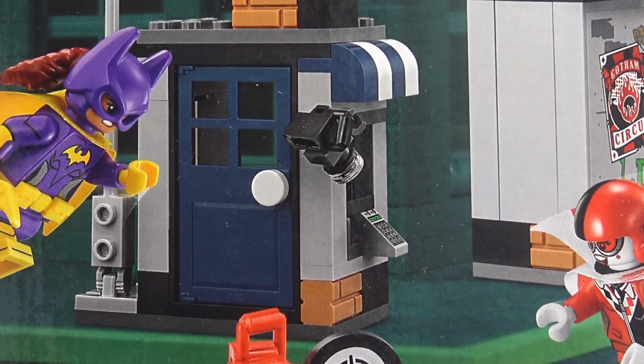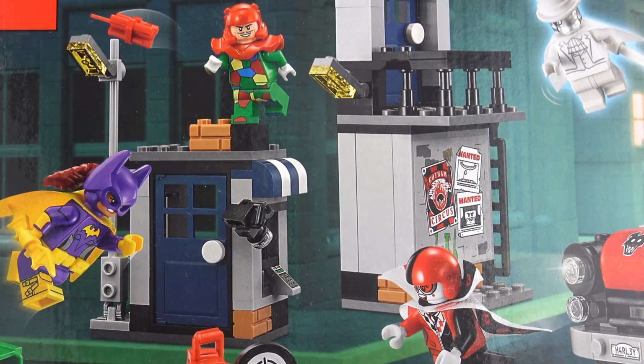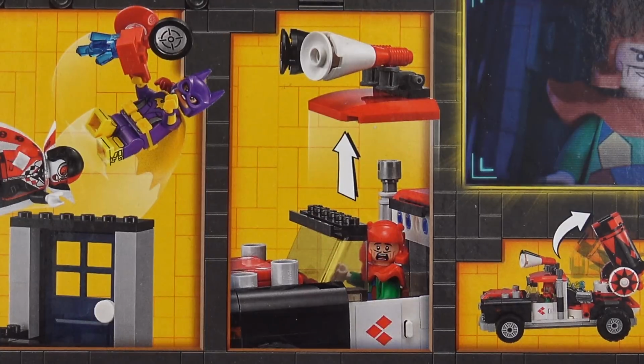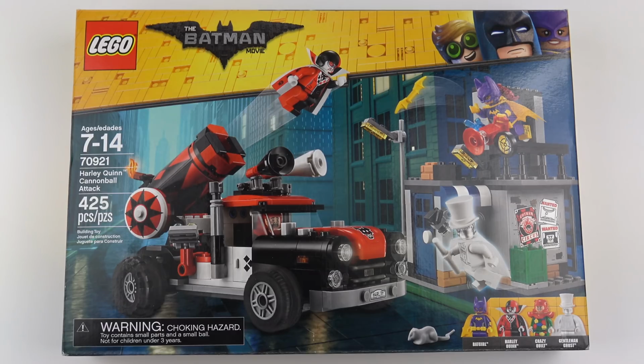One of those has an ATM, and the other one looks like an alleyway with posters and an overlooking balcony. These don't look very good, but I guess they give us something for roleplay and to shoot the characters at. The truck also has a removable roof so we can get the minifigures inside, and you can adjust the angle of the cannon to get the aim for shooting the minifigure just right. So we've got a very cool looking set including several exclusive minifigures.